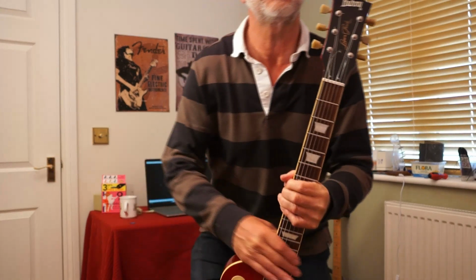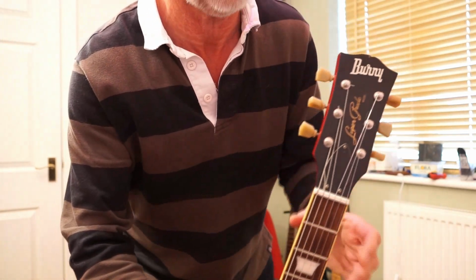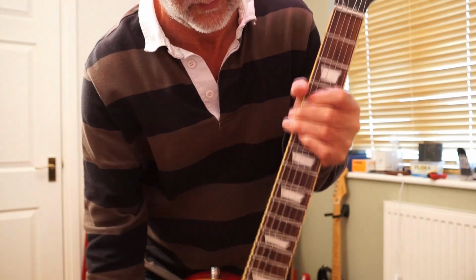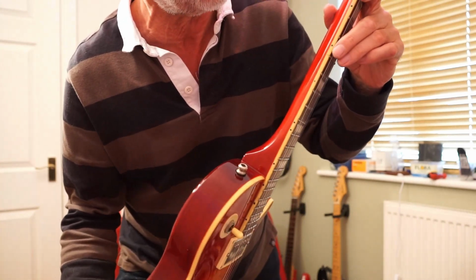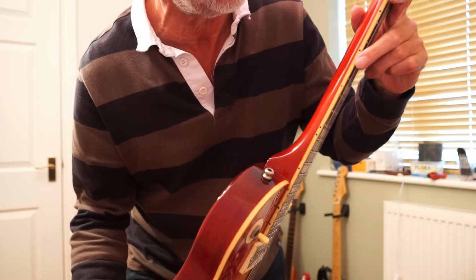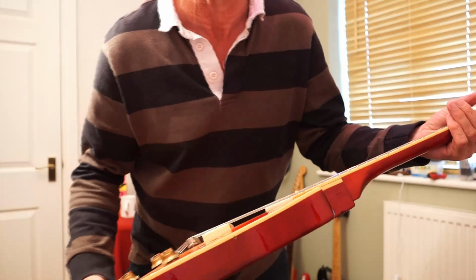A couple of minor points to note. A bit of a nick on the headstock here. Not a deal breaker at all when I saw it. And a little bit of binding in here. I don't know if I can show it. A bit of binding just cracking here by my little finger. Plays beautifully. Stunning looking guitar. Very pleased with it.